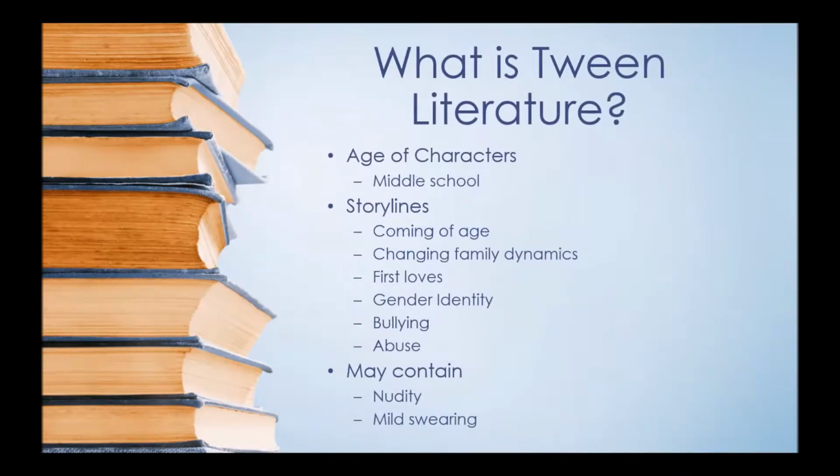So what is tween literature? What makes a book tween? So first thing is middle school. If the characters are in middle school, it's likely that it is a tween book. However, there are some middle school characters that do very well in juvenile. The Diary of a Wimpy Kid and the middle school series are both ones that do just fine in juvenile. They can be read by kids as young as 3rd grade. However, if you want to put them in tween, put them in tween, because remember, nothing is set in stone and collections are fluid.